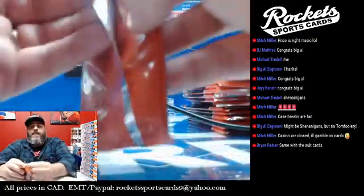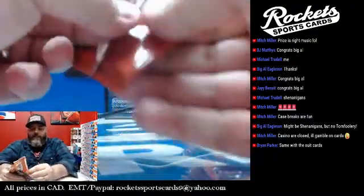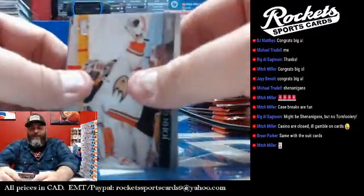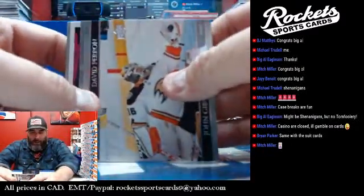I am a professional, guys. I don't need to look at every single base card. I've opened upwards of 1 million packs in my life, probably. It's insane. These are really cool.